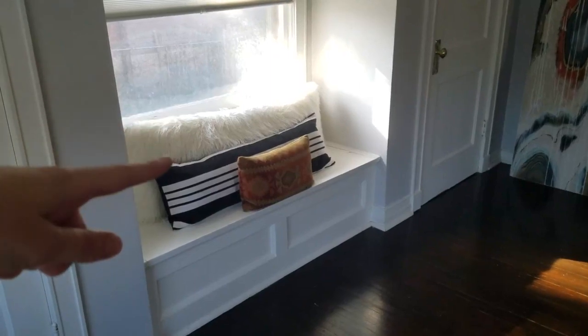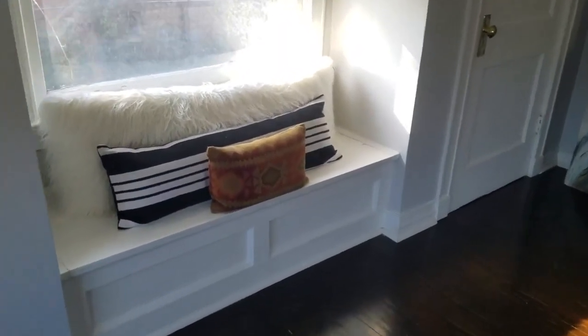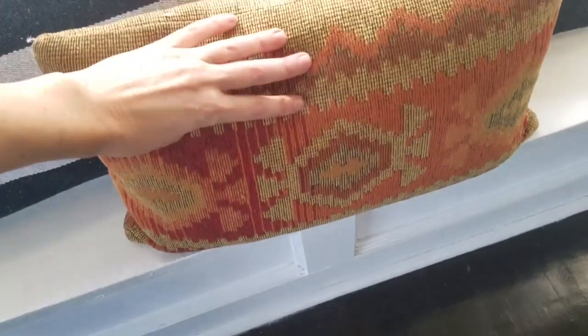Then that pillow is from Target again, Hobby Lobby, and Urban Mining in Kansas City. And I'll show you that pillow a little bit closer up because it's just really pretty. Nice details. Vintage.